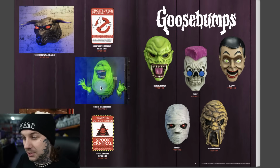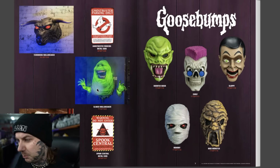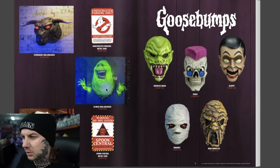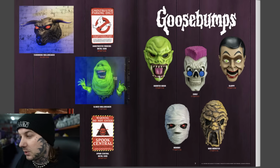Next, dang, look at that freaking Slimer wall mount light thing. That is actually really fucking cool. I'm going to probably have to end up picking that up. I think that that is awesome. I wonder how big that is. I wish that it would tell you a size on that, but regardless, whether it's this big or life-sized, that's super, super cool. That thing rips. So definitely have to pick that up.